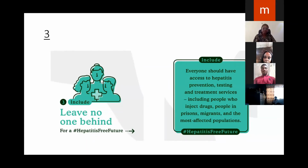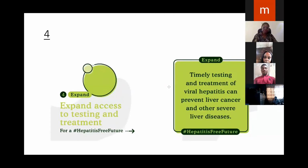The next focus by the WHO is the expansion of access. We need to expand treatment and testing access. It's always challenging because sometimes some would say, I don't even know where to go for testing. So timely testing, timely treatment, and timely referral are very, very important so that we can prevent liver cancer and consequences of hepatitis B viral infection.